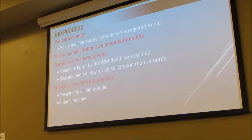And very importantly, submit on time. Just the other day in our office, I can't say who, but a big major bidder failed to get their bid in on time, and really would have been a major contender. They did not protest, because there's just not much we can do about it. Gotta get it in on time. So we tell people over and over, get it in on time, do not wait till the last minute.